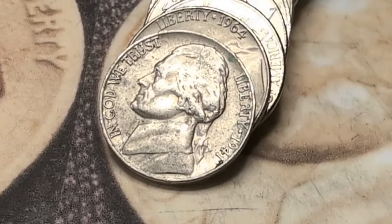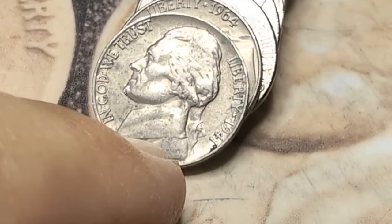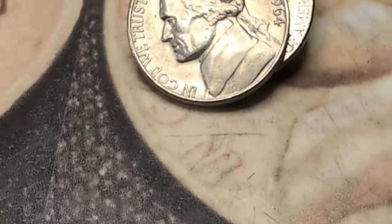Folks, this is the 22nd roll, and I finally come to another older nickel. It's a 1941. So far, this box has not been productive. This is Philadelphia. Goodness.